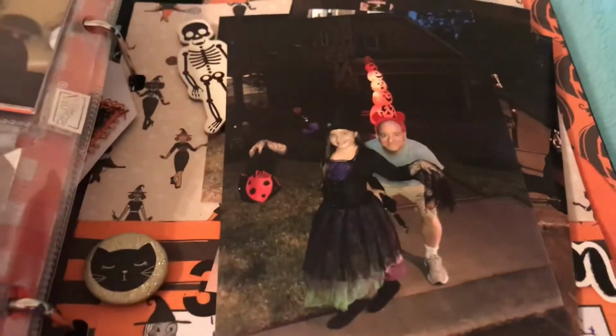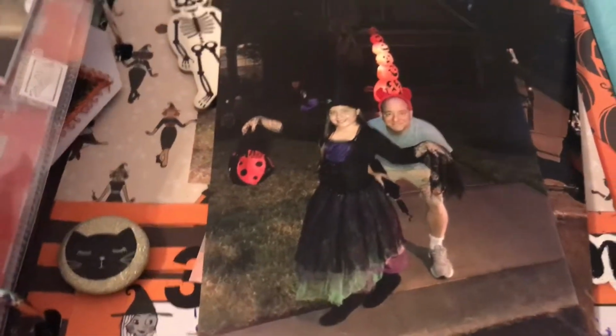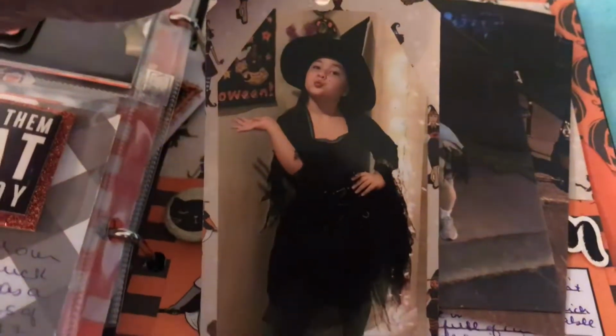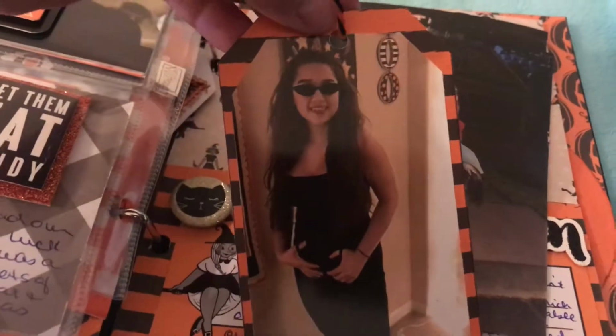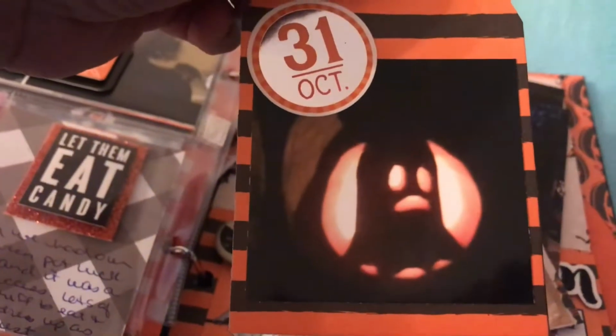And then this is my daughter and her dad. My husband always dresses up in the same ears since my oldest was a baby. And she was the witch. And she loved her costume. And then this is my oldest. She was some kind of new age vampire. I don't understand what that is, but okay. This one, she just loves to pose. And then this was the pumpkin my husband carved.